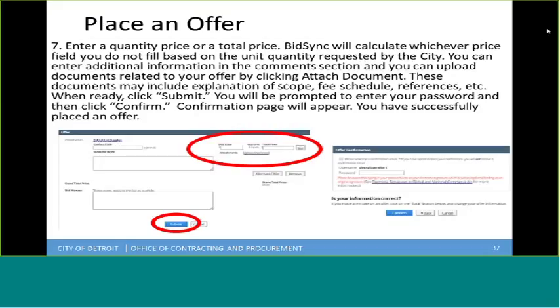Now you do have a few other options on this page. Looking over on the left-hand side, you have a product code box. If you have a product code for your item, let's say an internal catalog number, you can put that in the product code box, but it is optional. You also have the option to put in notes for the buyer, or at the very bottom, notes pertaining to the bid as a whole. It's up to you if you'd like to put information here, just to give the City of Detroit a little bit more info about what you're placing an offer for.